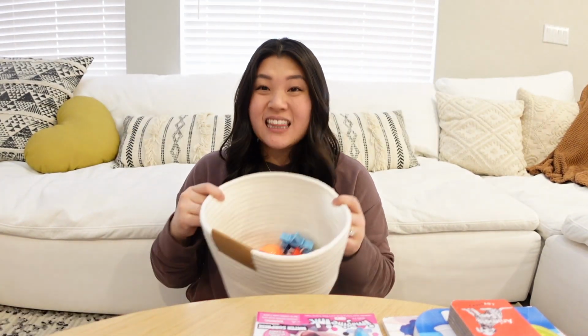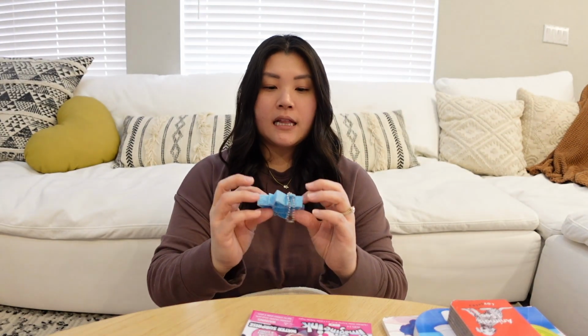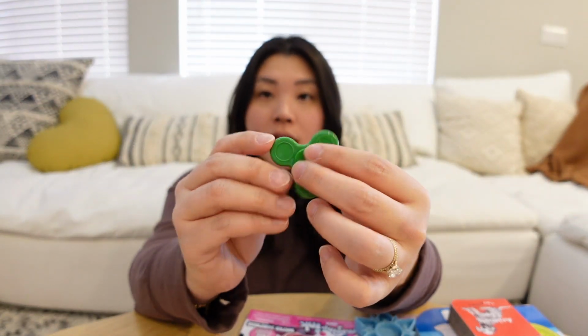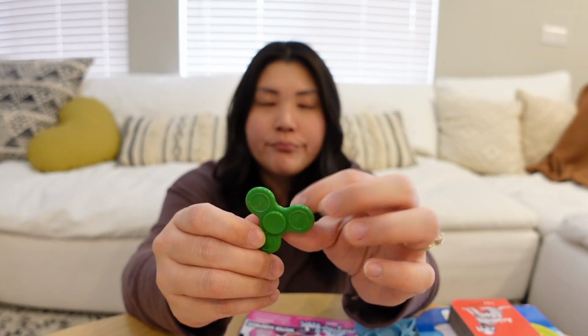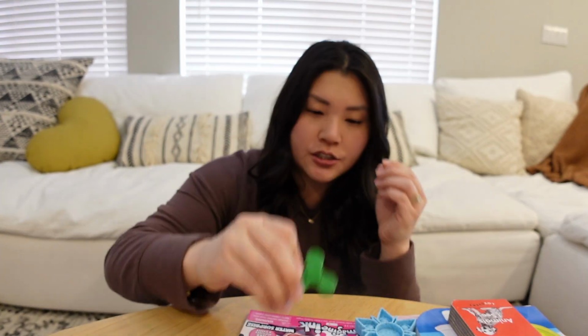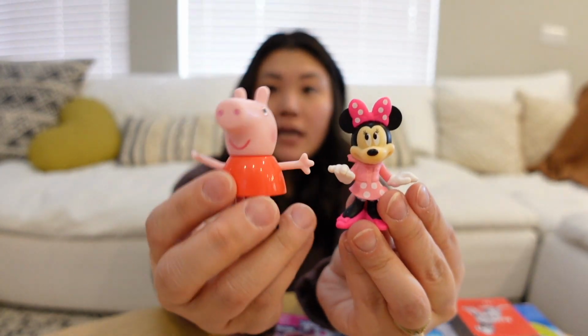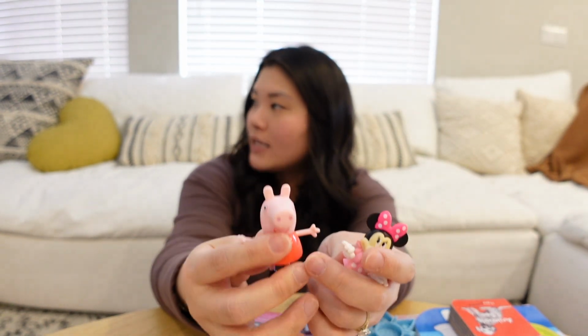And then everything else in here is just little toys to keep her occupied, like a little squishy soccer ball. We have a little Frozen themed poppet, which is a little snowflake poppet thing. I have a little mini fidget spinner, which is actually one of the toys she got from, I believe, the dentist's office. She always gets a little toy when she goes to the dentist. A couple of figurines. I have a Peppa, because this is an extra Peppa. We have a couple of Peppas actually. One of the Peppas came with her playhouse, and then we had a separate Peppa that came in another kit thing. So just little toys for her to play with.